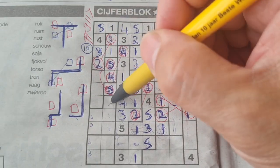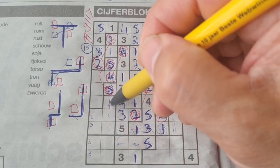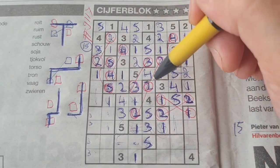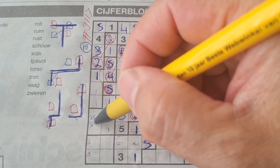Then, I think this box should be a 1, because it can be 2, can be 3, can be 4, can be 5. Yes, definitely 1. These 2 boxes can be a 1, so 1 box left for the 1 in this area. It's supposed to be here. These 2 boxes can be 5, so the 5 goes together with the 3 as a pair.